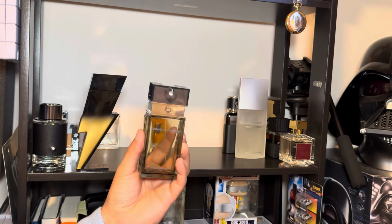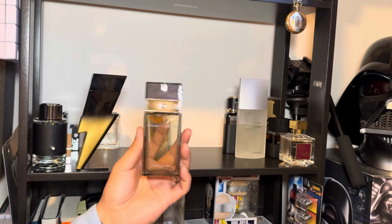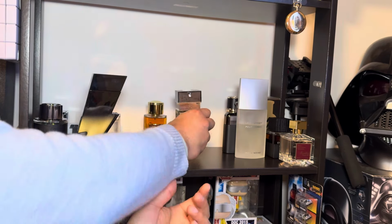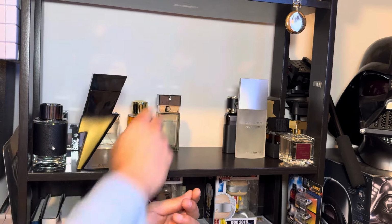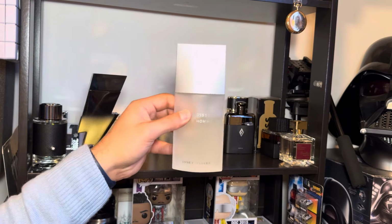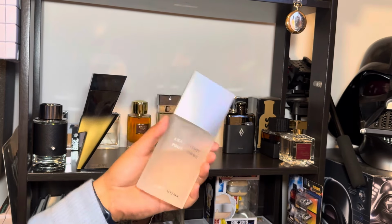Yeah, just blind buy it. You won't regret it. I don't use this that often, but it's good. You could blind buy that guy. All right, get it. Just get it. Blind buy it.